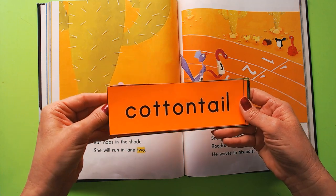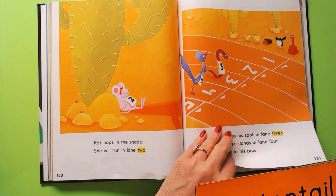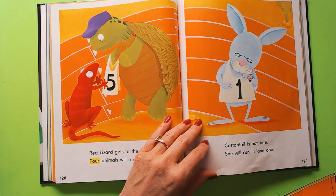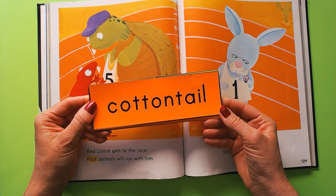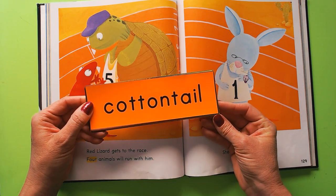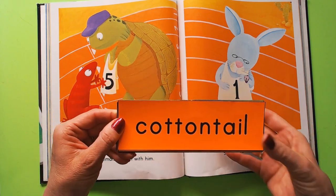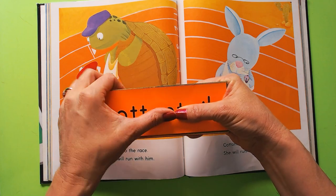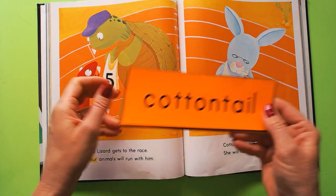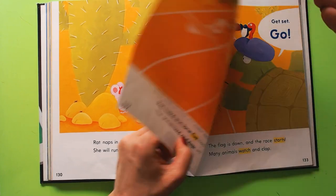This one says cottontail. Let's see. I don't see cottontail here. Let's turn the page. Oh, he was the first one there. That's the cottontail. Cottontail is a kind of rabbit. Not a jackrabbit. Not a New Zealand rabbit. But a cottontail rabbit. It has two words too. Cotton, like a cotton ball, and tail. I'll bet they call them cottontails because the back of them looks like a little cotton ball.